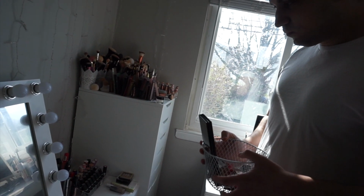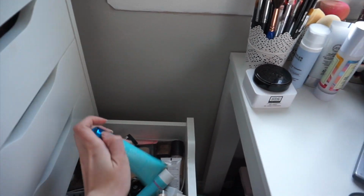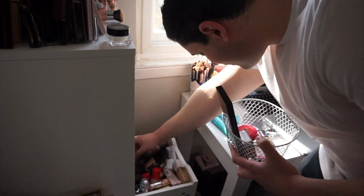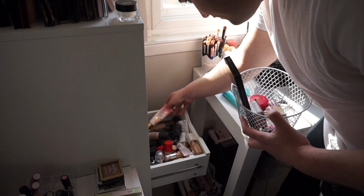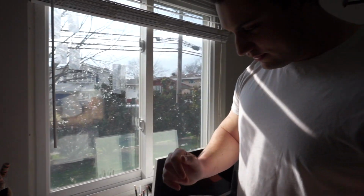Then let's do a foundation and a primer. So that's in here. Not these. We'll take these out. So foundation and a primer. Okay. What's this? That's a foundation. Peach Perfect Foundation. Yes. That sounds good.